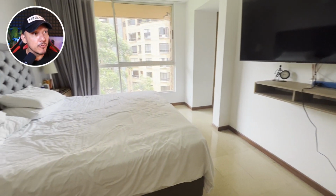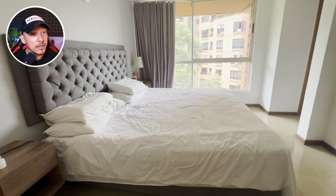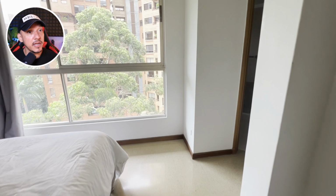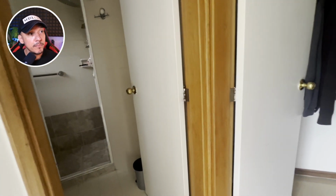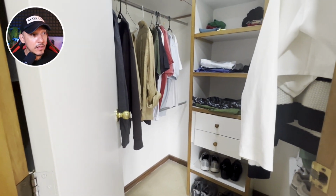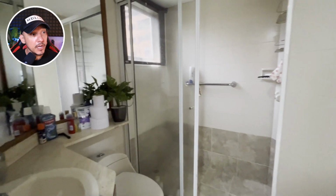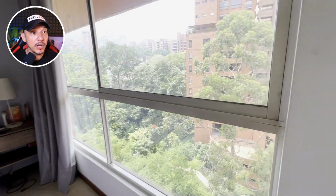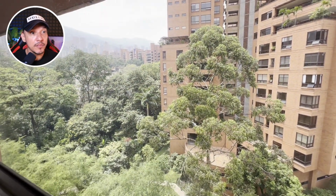This is the other bedroom here. This easily fits a king-size bed. That looks like a king-size bed, actually. This is the in-suite bathroom and the walk-in closet. I mean, this is great for, I would live in this, but it helps that it's next to Provenza for that marketability, right? You can market this easily and fill it up throughout the year.